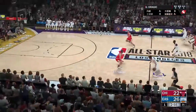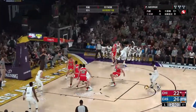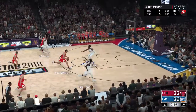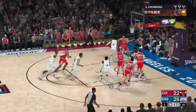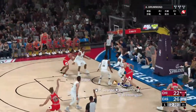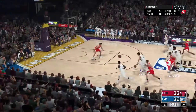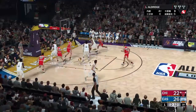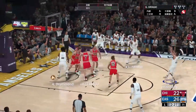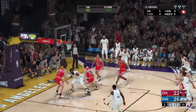Off target from three-point range. It's George on the wing. They get the rebound. And he didn't punish them for the weak coverage there, but they can't count on him to continue missing. Offensive rebound. Here's Kerr for 3. Kerr with another miss. Here's Aldridge. They kick out to Dragic. A 3.